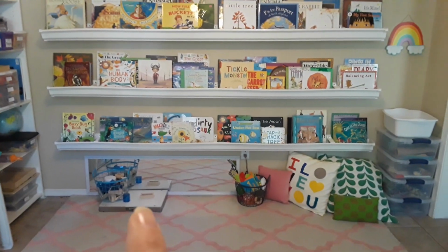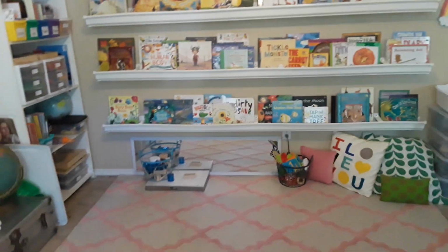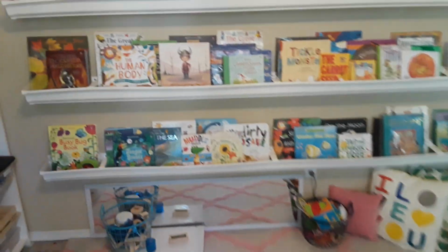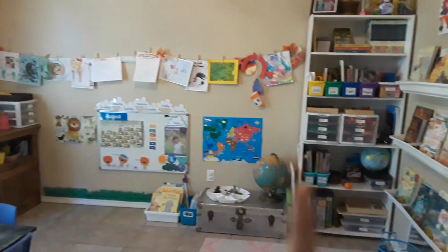Over here is a little light box, and we have this basket of all of our kind of clear toys that allow the light to filter through. And then over here is a bookcase that is full of different items, and this is our main wall.